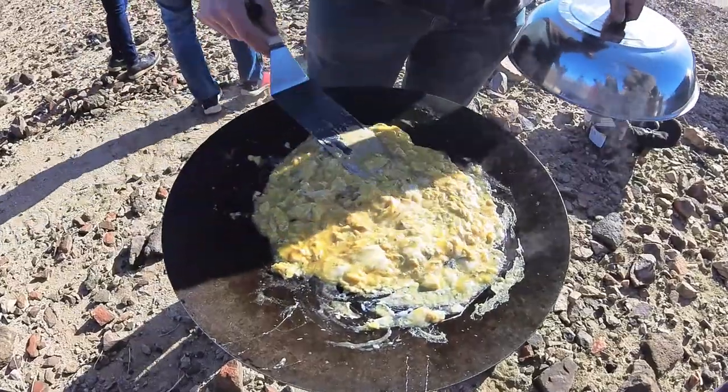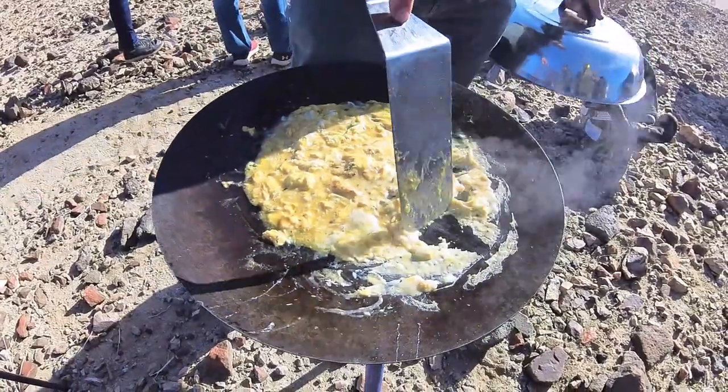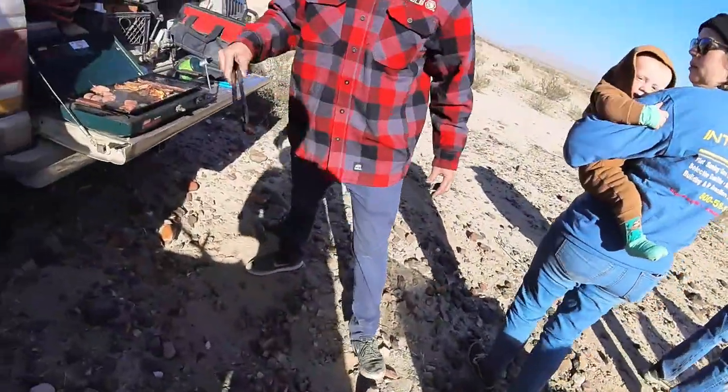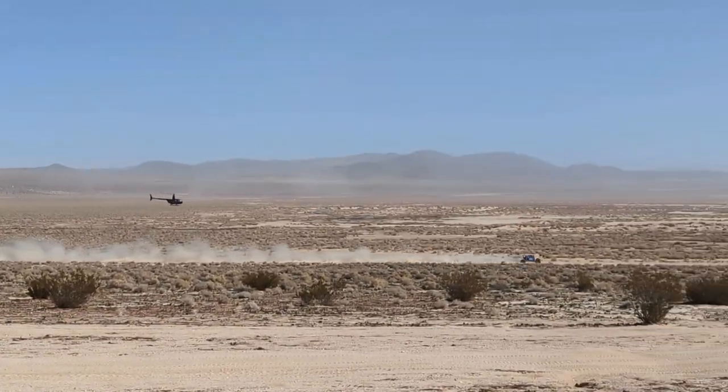So we are out here at mile marker 60, cooking breakfast. We got the stottle. We're overlanders. We got some bacon, eggs, some avocados, making little burritos. Today is actually the big race. Today is Saturday, February 11th.